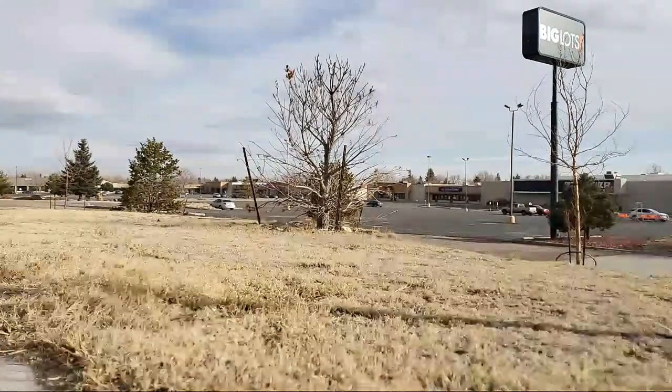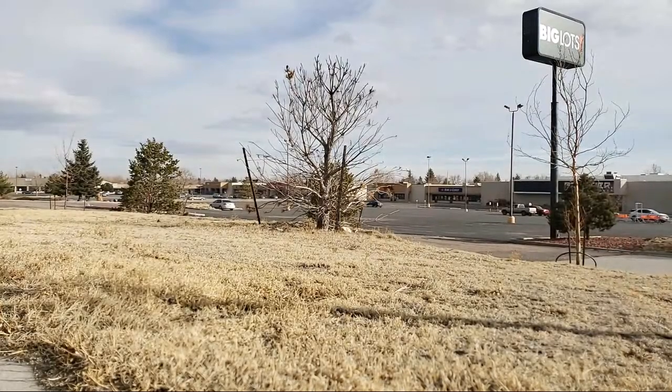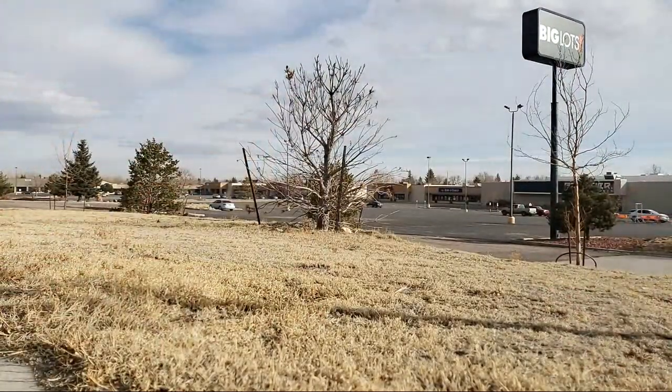Today we are going to be taking a walk around really two plazas. There's Parkway Plaza and the Cheyenne Plaza. All together it makes one huge, colossal plaza. A really big plaza.